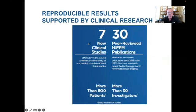Anyways, just to show that there are peer-reviewed publications, I found a few in the literature supporting this device and its use. There were preclinical studies done in animals as the device was developing. Then there's, of course, safety and efficacy studies, and then the types of studies you just saw where we see some before-after photos. So I guess more than 500 patients and 30 investigators were involved in the body of literature for Emsculpt Neo. So there is some science to support this stuff.